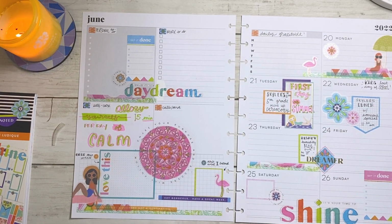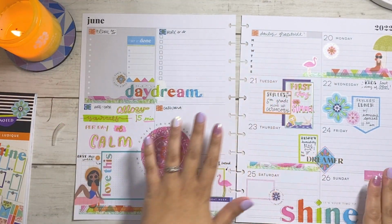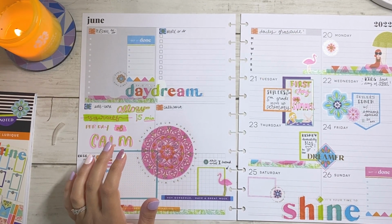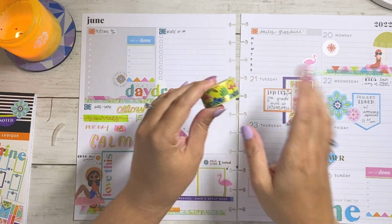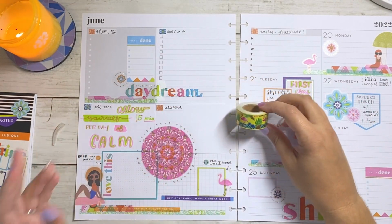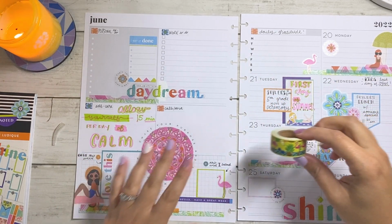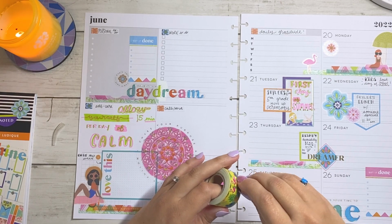All right, so now all of my headers are in. I have to highlight my days with my markers, but I did find something that I had, and it's this flamingo washi, and I feel like it could add a little extra cuteness to the spread. So I'm gonna go in and put this in a couple of spots, highlight, and then we'll be done.